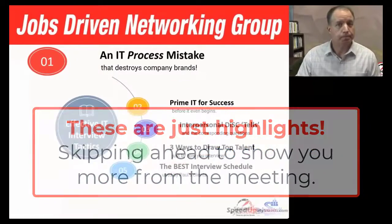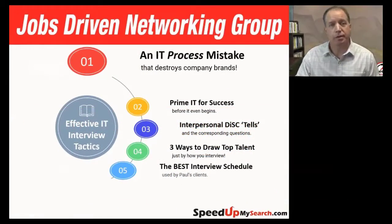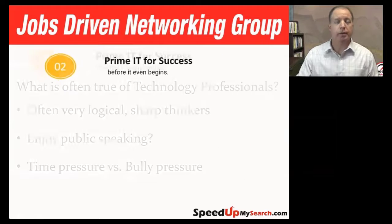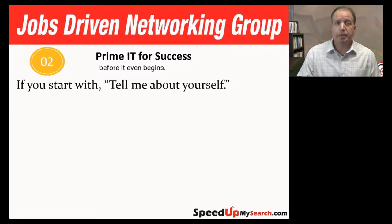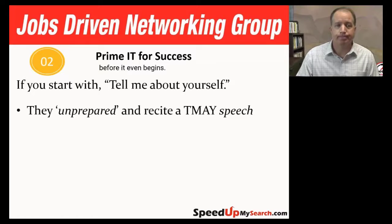So let's look at number 2, priming the interview for success, to have a better interview. Now we can think about how we're going to set up our interview, where a lot of companies will start with, so tell me about yourself, as they're looking through your resume, right? Which the IT person who puts 2 and 2 together pretty quickly realizes, okay, this person's not prepared for this. And then I've got to recite my tell me about yourself speech that I rehearsed and memorized. That's not a great frame of mind to start them in.